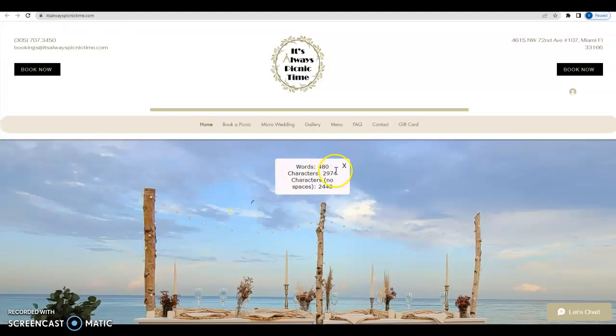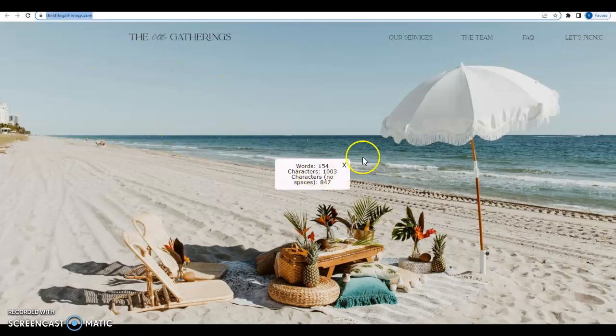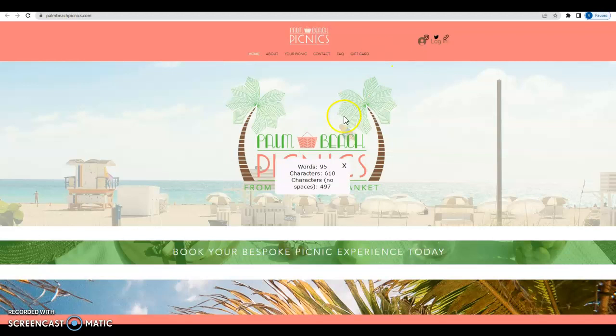You have 480 words of content, and content is important because through content is that you're able to push through more relevant buyer intent keywords so that Google can find you for those keywords and can rank you at the top. I had a look at two of your competitors. So this company, the Little Gatherings, they have 154 words, and Palm Beach Picnics, they have around 95 words. So that's definitely an area where you are outbidding your competitors.